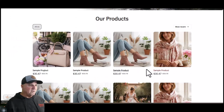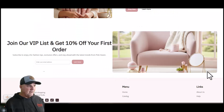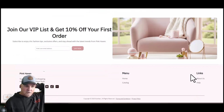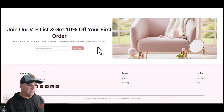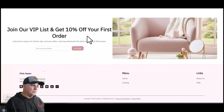So the website looks great. We got some sample products in here just to give us an idea. I love the layout. This is a hot layout, I'm telling you. When it comes to Shopify and different stores like this, again, here, get 10% off your first order. That's the way you do it. Or have products before they go on the website, we push them out to our VIP list, things like that. But we got terms and conditions down here.